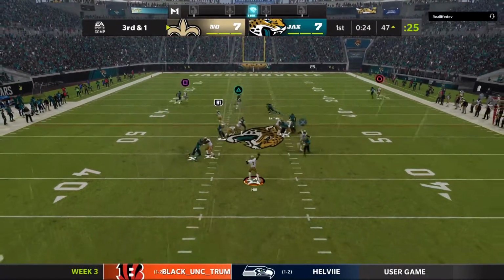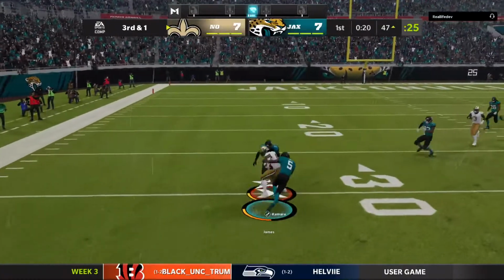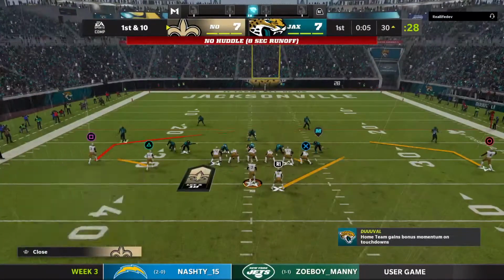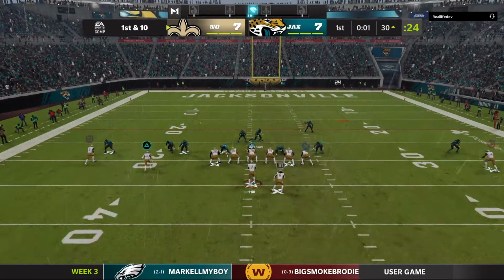Hill to throw on 3rd and 1. Drops this off to Kamara out of the backfield. And he's going to have another first down as the tackle's made at the Jaguars' 30. Defense was expecting run, and they're dealt a pass of over 15 yards.